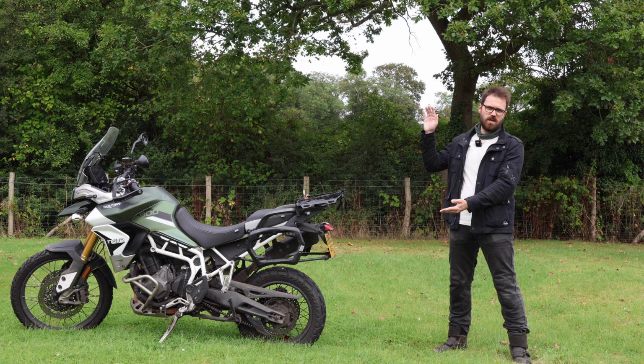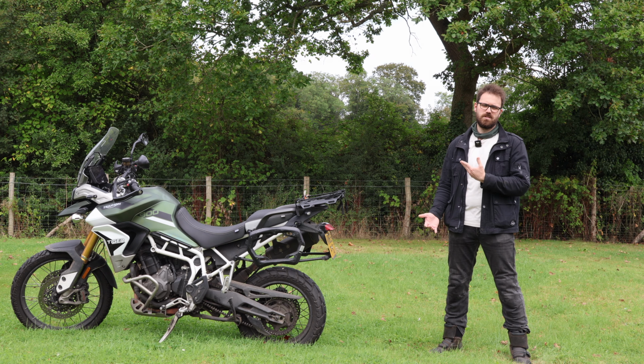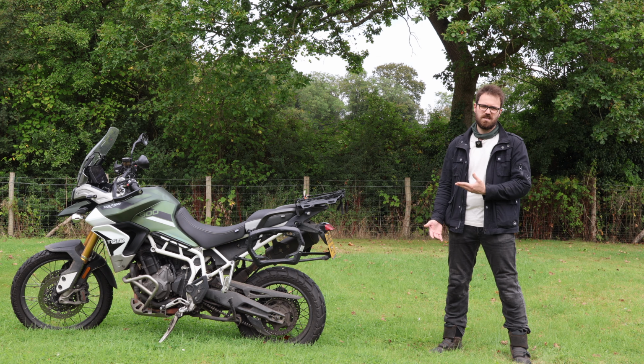With regards to vehicle tax in the UK, this is a 900cc engine, so that does put it in the tax band of being over 600ccs. That gives you a cost of about £117 a year in tax.